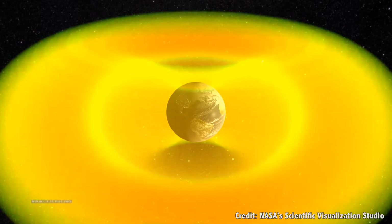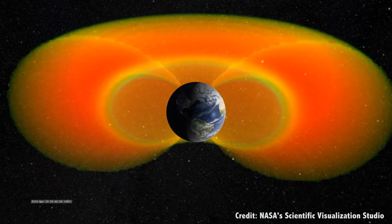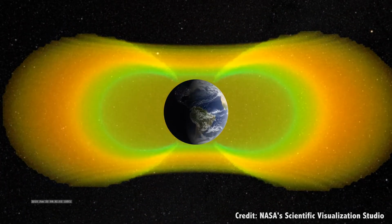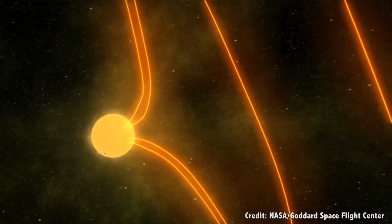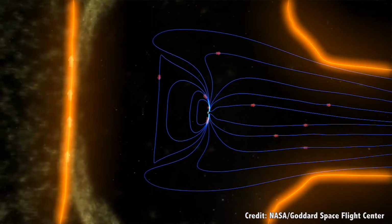Usually. The problem is that while the inner belt is largely stable, the outer belt is highly variable, shifting in size and concentration. The strength of the outer belt changes in response to geomagnetic storms driven by the sun. During solar storms, huge numbers of charged particles are captured by the belts, and the particles themselves are much more energetic, with 10 times as much energy. Although there is a connection between solar storms and the size and shape of the Van Allen belts, this relationship is still hard to understand.